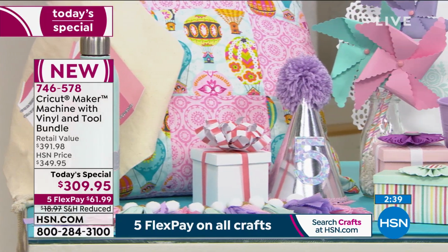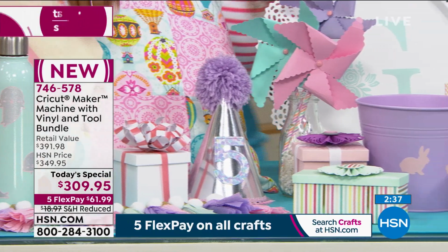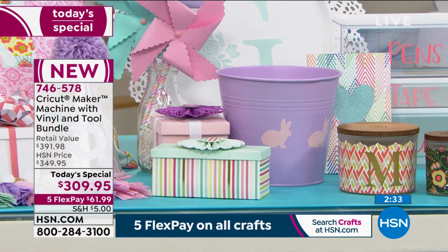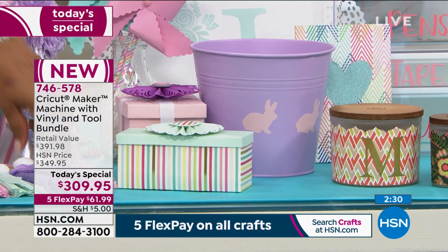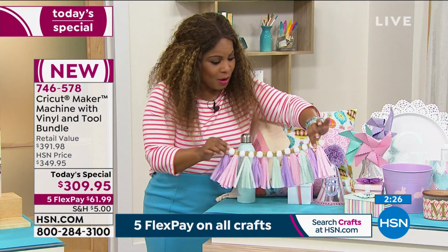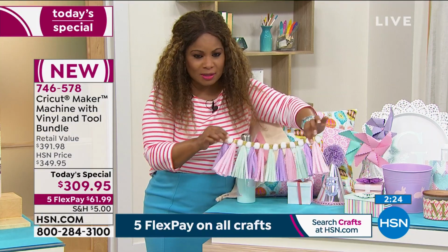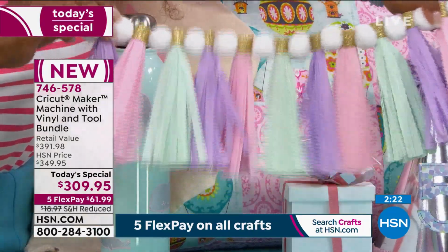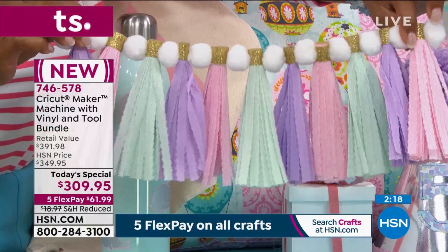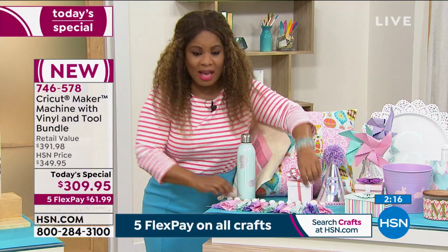And we're looking at all of the projects. I mean, look at the projects here, all of the detail and the workmanship. Here's one of my favorites, Anna. This to me is so adorable. Look at this, guys. Look at what you're going to be able to do. And remember, you've got about 50 projects right out of the box. Look at how adorable, how cute. So don't miss it. 746-578 is the item number.